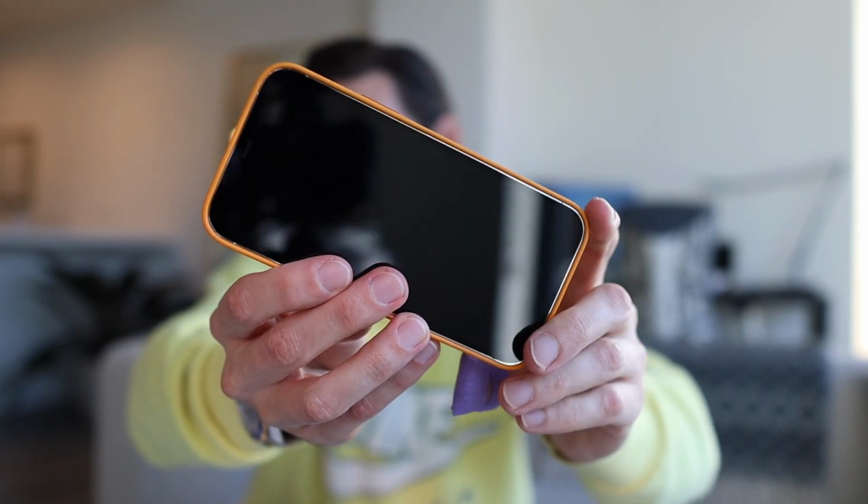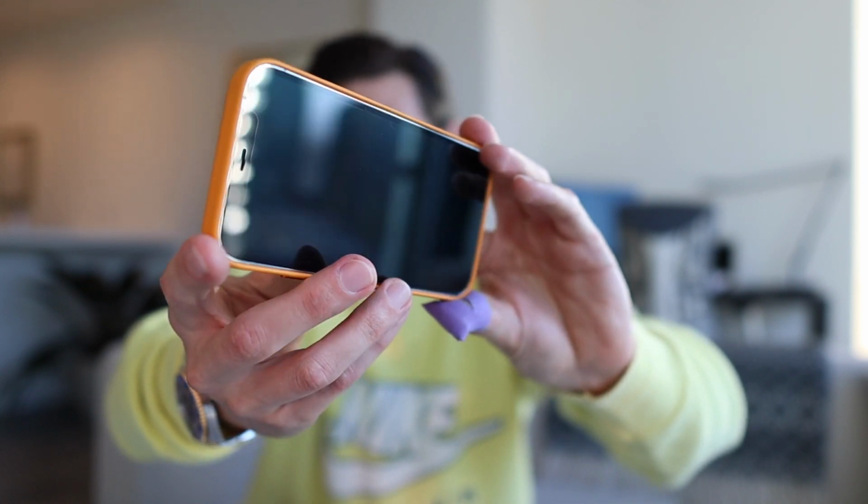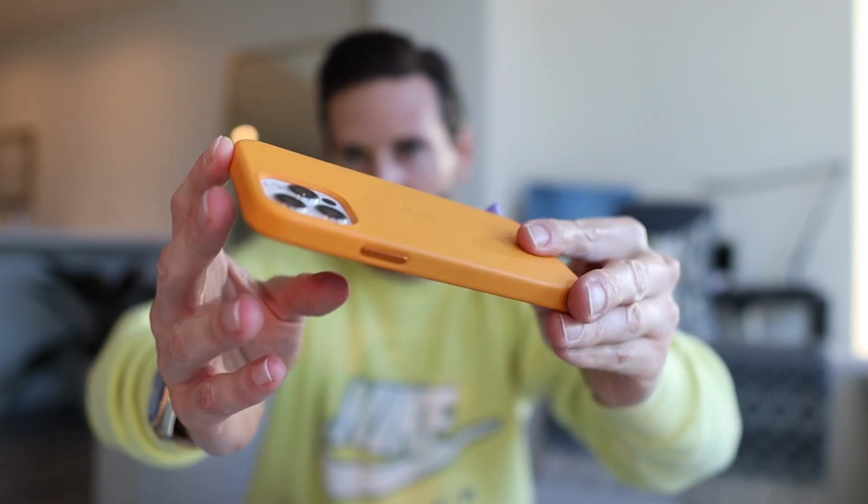I would put this above the black for me personally, just because the black is a little bit too standard. So one thing that I wanted to do was compare the new iPhone 12 Pro leather cases to my iPhone 11 Pro leather case, just to see the differences between quality, feel, and the overall design.